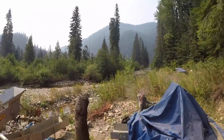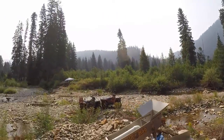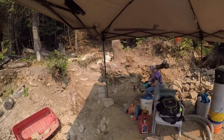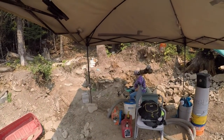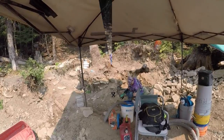You can see there's all kinds of areas set up. Not a whole lot of people here. You can hear her target back there pinging on her. So she thinks she has a nugget or something, so I'm going to let her keep digging. Okay, talk to you later.